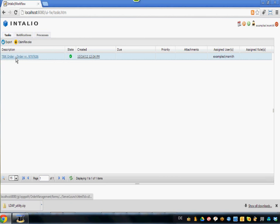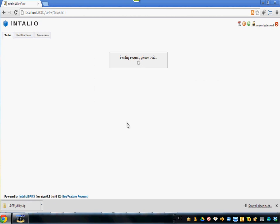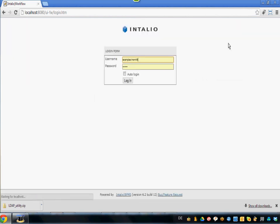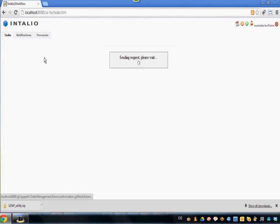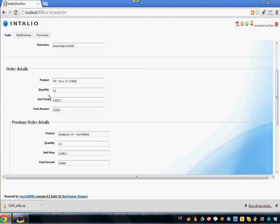So in case an authorization is required, here the system will invoke an external system to retrieve the owner of this authorization. So we need to retrieve the department manager. So this is all code. So the system creates a new authorization task. So this is assigned to a manager. It's in red. That's the reason it's in red.